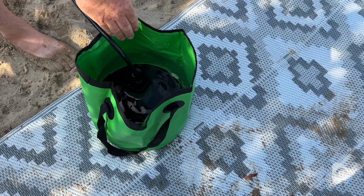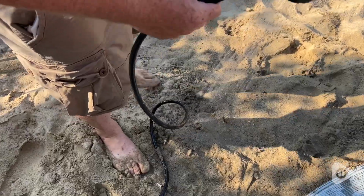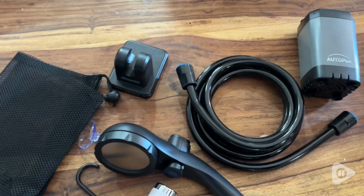You could warm the water first, put it in a bucket, submerge the pump, and then you're good to go. You turn it on and you have water. It comes with two ways to mount, so you can either hook it right to a tree, or it has a suction cup so that you can mount it.